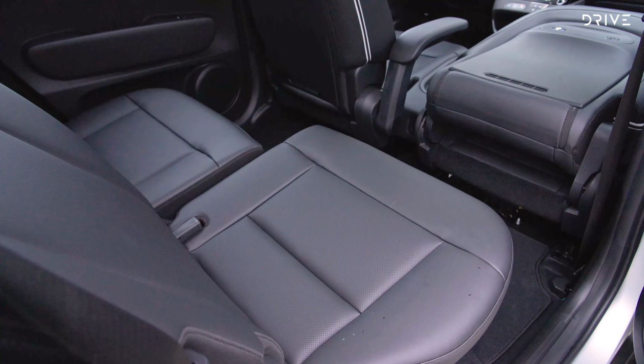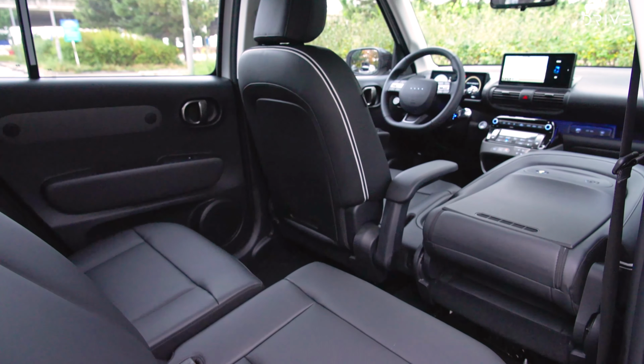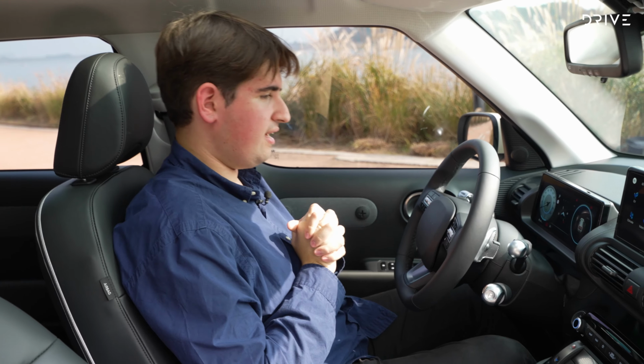This Korean market car has this synthetic leather look trim on the seats. Not sure we'll get that in Australia, but if we do, it means we get ventilation as well as heating on the seats, which is great in such a small car like this.